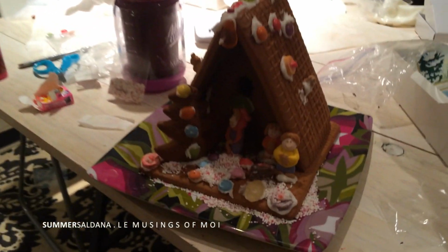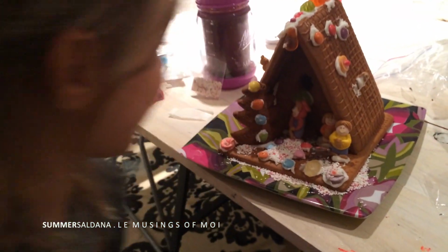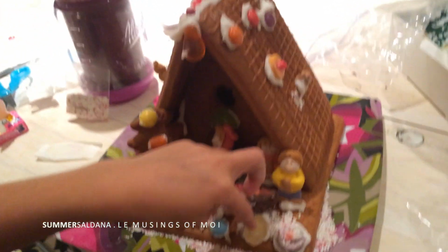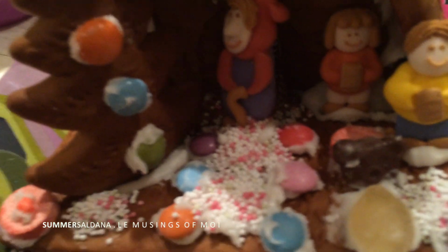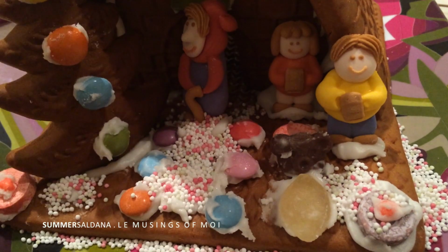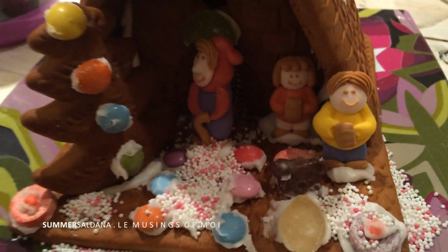Chloe, tell me about your gingerbread house. I'd like to see it. Okay, show me. And this is the Jesus. Jesus is the little bear head? Yeah. And this is Blanket. Oh, okay. I see. He's laying down.